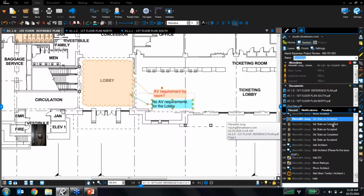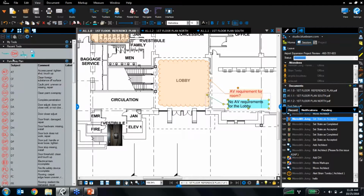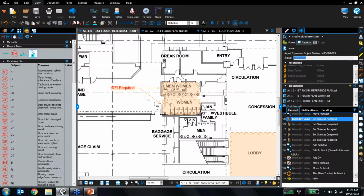But one of the great things here with Sessions is that if we're on site and we're working on this on site, maybe it's a punch walk, maybe it's we're documenting field conditions and issues in the field, and we happen to lose our internet connection, there's no worry here because we can be working offline. And if I were to place a comment here, let me just pick another section here. So let's do, thanks for the heads up. We'll add those to the plan, right?